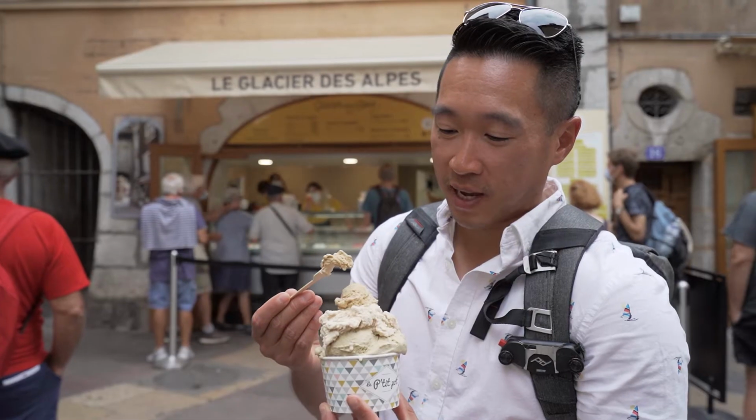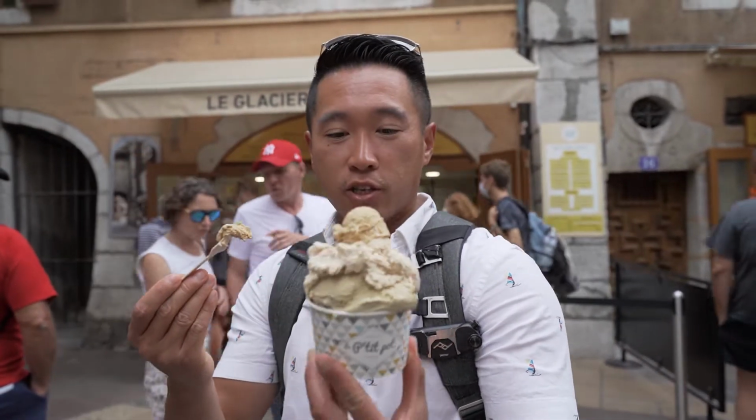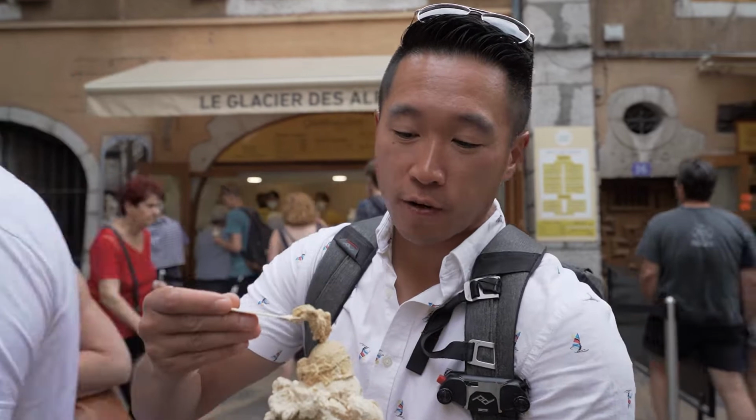This place is amazing because you actually get a lot of ice cream. This is 3 scoops, but it looks huge. And then you get a little free scoop on the top.